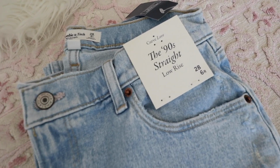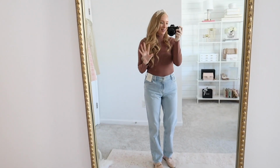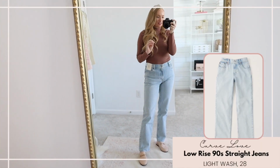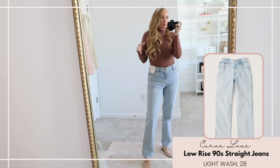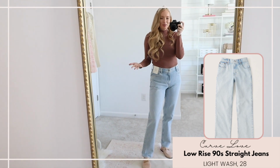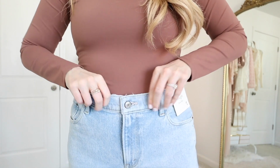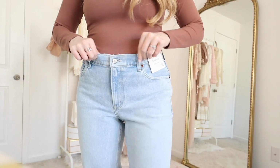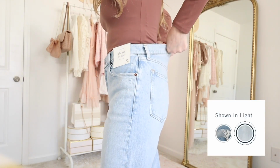All right, first pair of jeans is the 90s straight low-rise jeans, and at first the thought of low-rise makes me want to run away, but these are nowhere near the low-rise that I am familiar with from middle school and high school days. So if these are considered low-rise jeans, then I am definitely not opposed because they are high enough in the back to not give you muffin top.